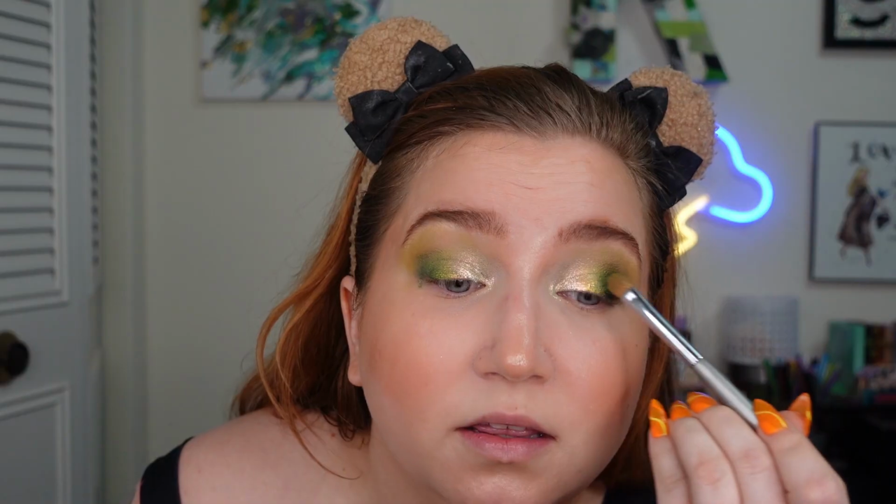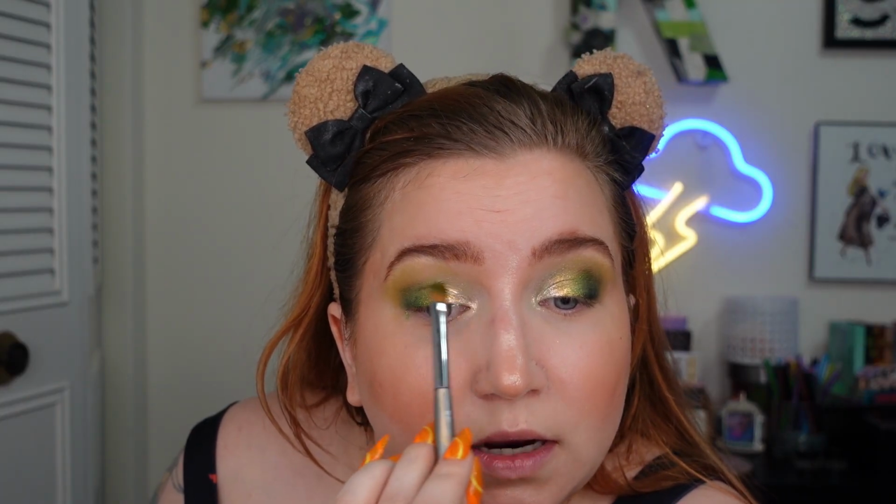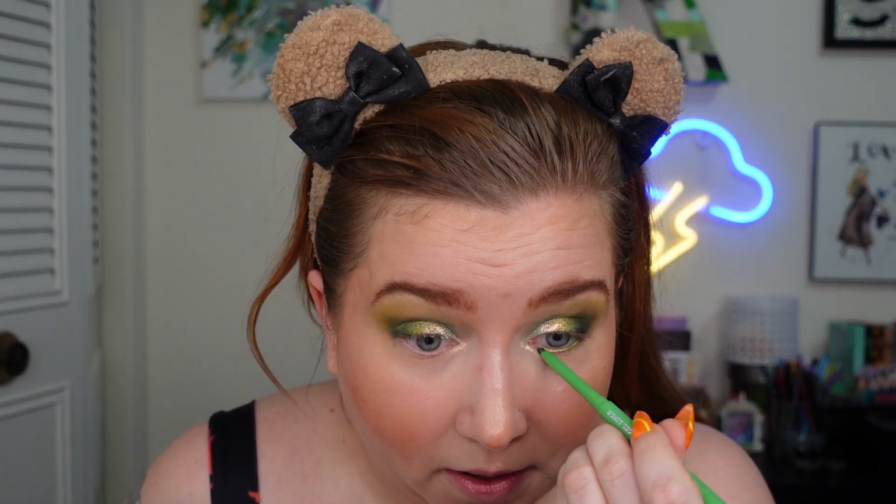Do you see that? Like, I don't know if my lighting is doing these colors justice, but I'm gonna take the brush and pick up a little bit of Smith and just blend over the edges of where they meet, back and forth. I think the pencil I got from the birthday mystery box from ColourPop is going to be perfect with this look. This is one of their multi-chrome pencils in Wild Idea. I'm just gonna put that on the waterline.